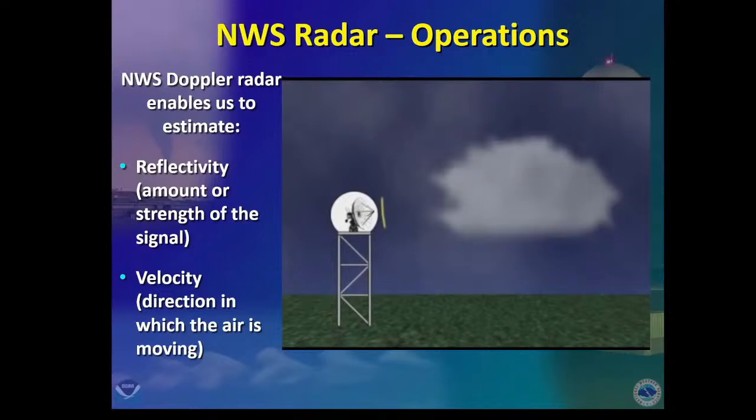Now, as far as velocity data, that goes into which way the air is moving, and that's where the Doppler effect comes into play. Now, you hear the Doppler effect all the time in the respect of "Doppler" and then a number. Well, the Doppler effect is really just the ability for us to determine which way air is moving when push comes to shove.